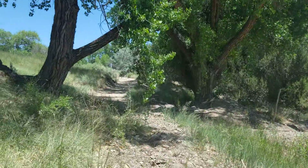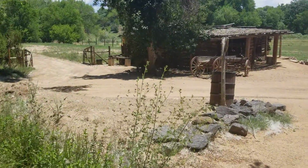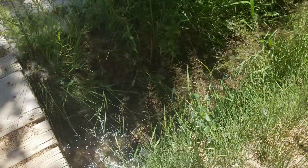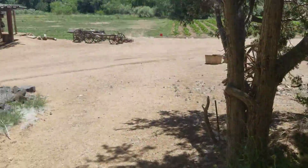There's a trail that goes up there. It doesn't look like there's anything up there, but I could be wrong. I always find things when I'm not sure what I'm looking for. Wow. A lot of photo opportunity. I knew there'd probably be a lot.